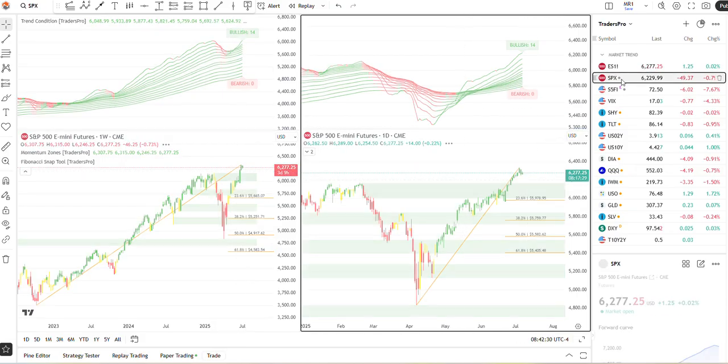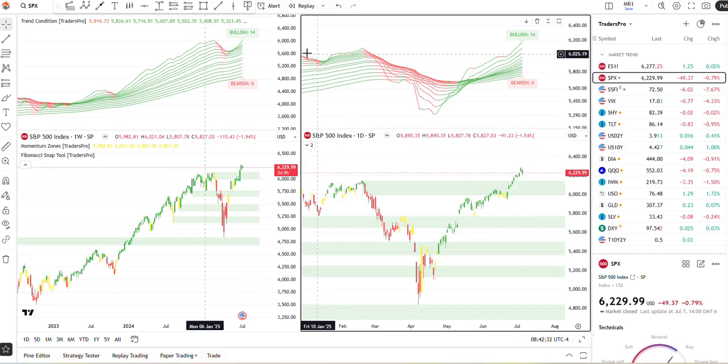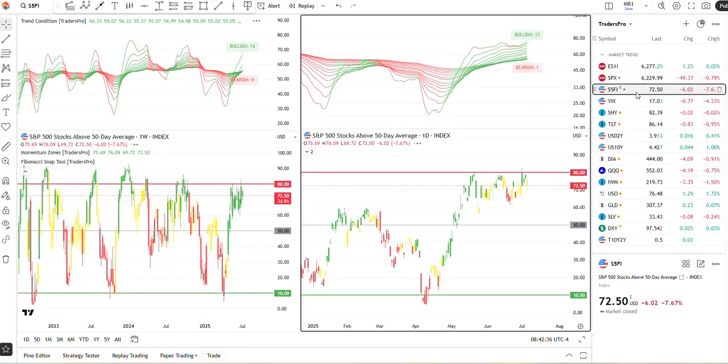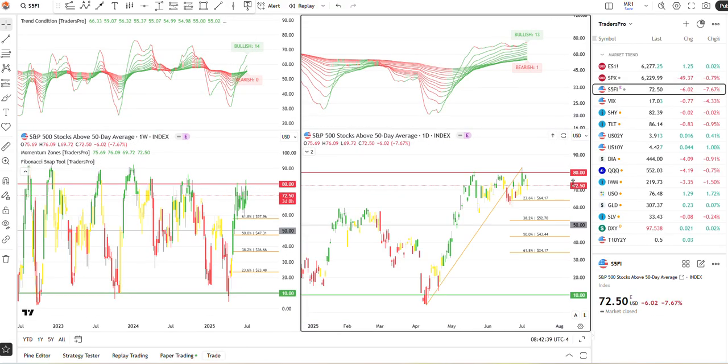For this overall uptrend, S&P 500 closing out at 14 and 0 on the weekly time frame there as well. We're seeing the overall breadth pull back just a little bit, back to 72.50. Again, that represents 72% of the S&P 500 stocks that are trading above the 50-day moving average. So you've got a pretty nice majority that are still trending in a pretty decent time frame, that 50-day time frame in an overall uptrend. Obviously, we've been in a pretty long uptrend.